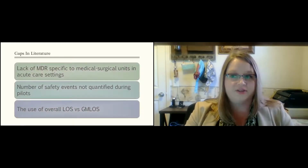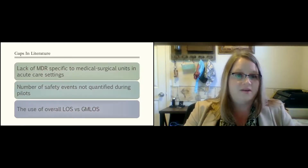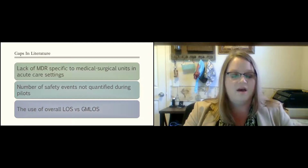After reviewing the literature, the following gaps were identified in the research. A lack of MDR specific to medical surgical units in acute care settings. The majority are conducted in ICU or cardiac units. The number of safety events were not quantified during the pilots. And the use of the overall length of stay versus the geometric length of stay. Again, the hospital that this will be conducted at utilizes the geometric length of stay, and so most everyone else just uses the average length of stay.